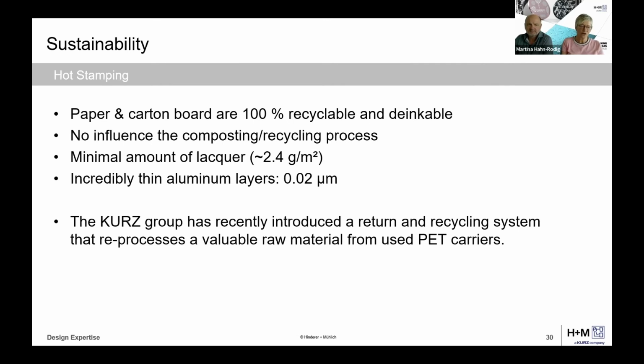And then, of course, we also have the side of the converter. The converter who makes the stamping has, of course, these foil scraps of the used PET carrier. And this is a topic that the Kurtz group has taken care of. They have in the meantime developed a system where they take back the used PET carrier, recycle it, and make a valuable new raw material of it that later on can, for example, be used for injection molding. So the first pilots are already running in the Kurtz group.